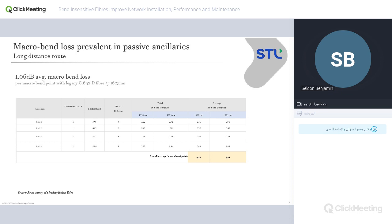Likely due to a repair you're doing somewhere. It's not planned. It's likely done in a hurry. It's done under far less than ideal conditions, and possibly without the most trained staff. And so lots of factors go into this, but absolutely we are seeing these kinds of bends and impact on the network out there.